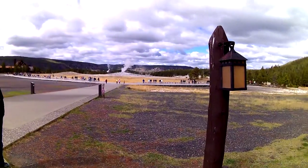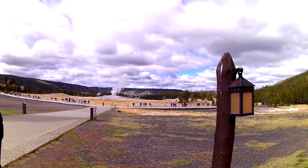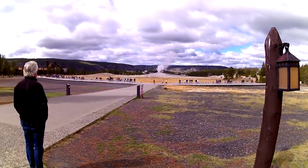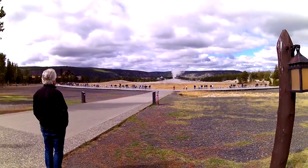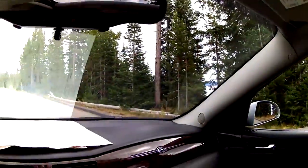Well. There's Old Faithful. I don't think it's going to happen while we're here. We got to get on the road. So, after Old Faithful, we decided to go ahead and continue the lower loop, even though we need to get back to Donovan, who's locked up in the RV. Actually isn't feeling that well.